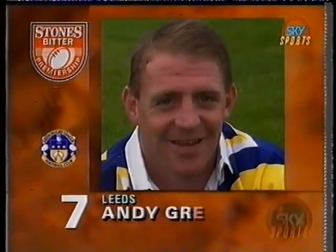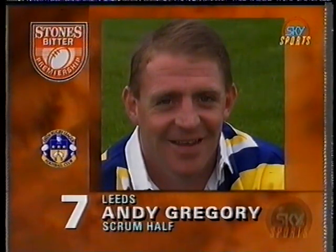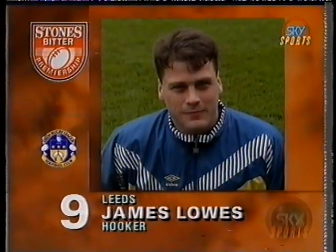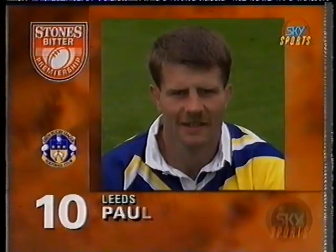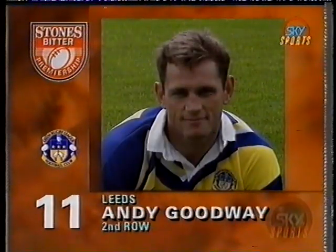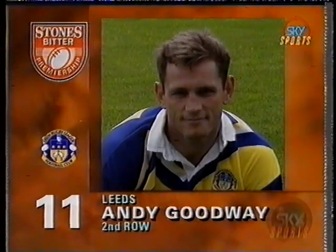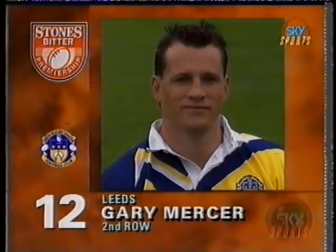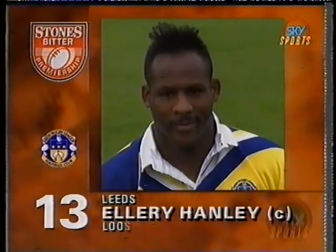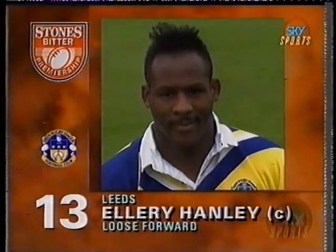Andy Gregory is the scrum half. He's been a winner plenty of times. Up front, it's Steve Malloy wearing 8. James Lowes is the Leeds hooker in 9. And Paul Dixon continues at prop in 10. Ex-Wigan man Andy Goodway is in the second row at 11, alongside the New Zealand international Gary Mercer in 12, and the Leeds captain is Ellery Hanley, loose forward in 13, the Leeds coach Doug Lawton.